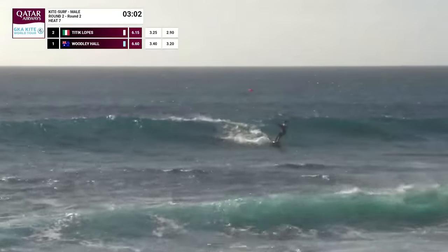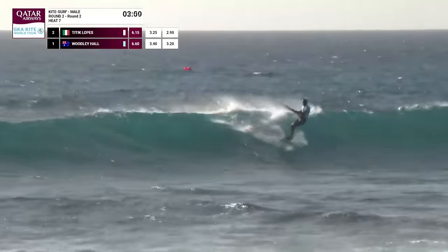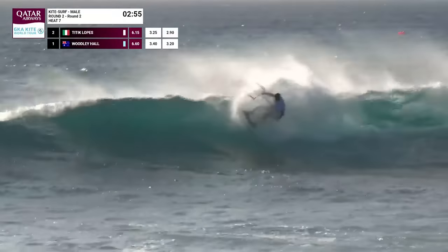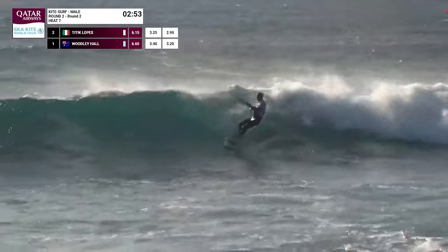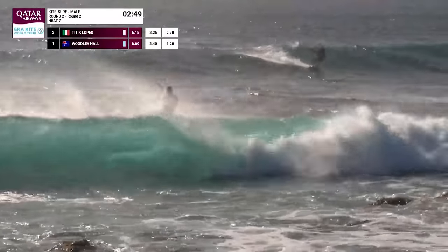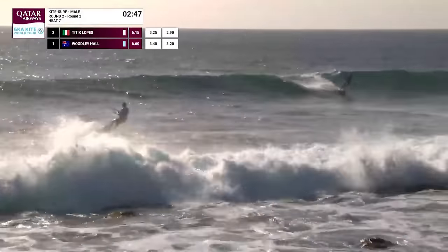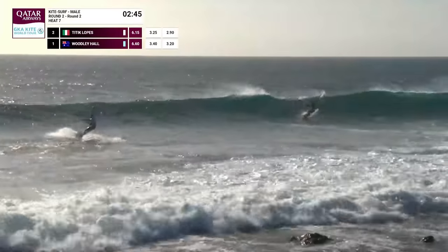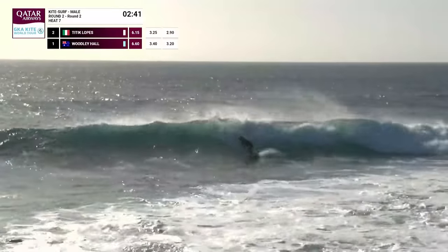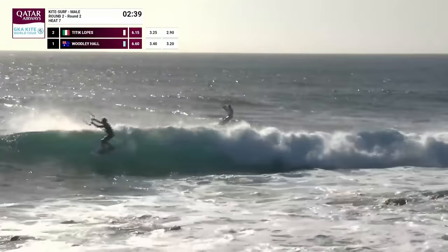But the best of the best in the game, and they are out here for the championship. Here we have, this is a nice one. Lopez dropping in. Boom, top turn. Back in, easy entry. It's a little choppy on the face. That just threw him off there on his bottom turn. But yeah, like you say, the good guys have spent so much time on the water out here that they've probably hit every one of the rocks.